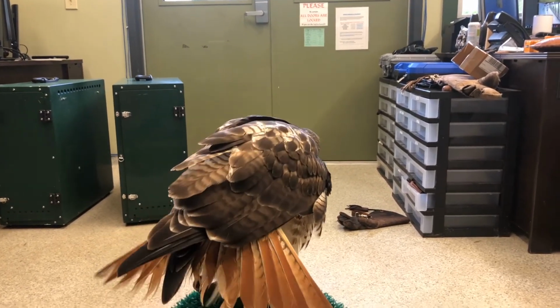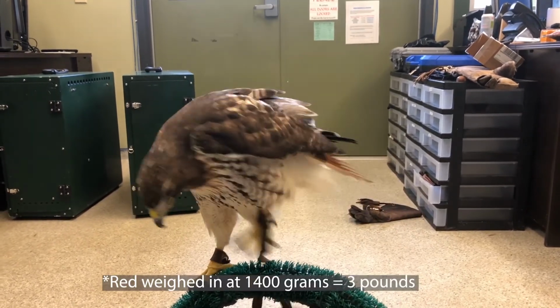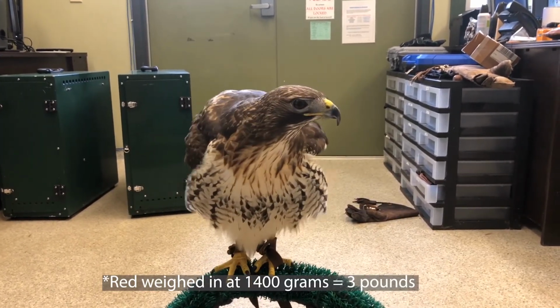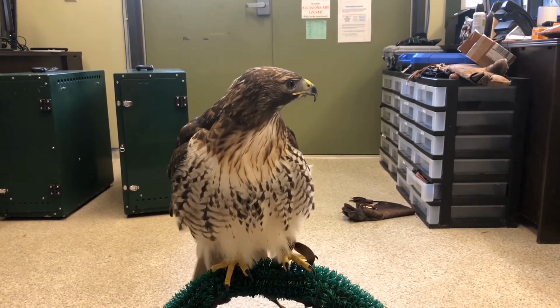She weighs in at, I think I just got a weight on her at about 1,600 grams. I always forget the weight, so I don't remember her exact weight, but somewhere around 1,600 grams is, I think, what she was weighing in at.